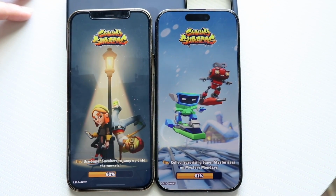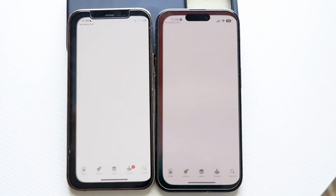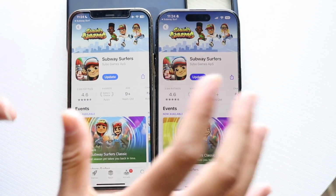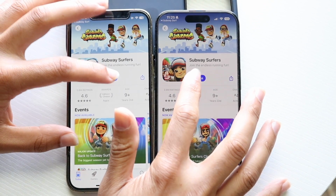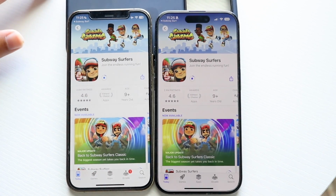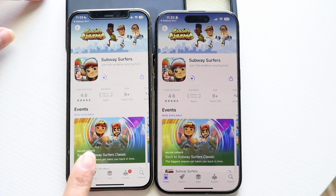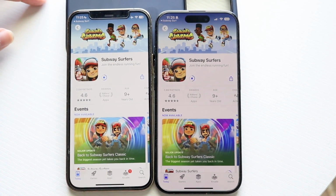Now this game as well is going to be a very, very easy game to understand. Now I want to click on download update, and I want to see, even just getting into this was faster on the 15 Pro, but clicking on update, let's see which one is faster. So I had to click it twice here. They're both connected to the same exact Wi-Fi. They both theoretically should take around the same time, but I will say this one took a little bit of extra time because I had to click update twice.